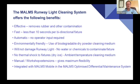Not only does it do the job extremely well, removing every form of contaminant that we've come across, but it also does it very rapidly. It uses a biodegradable compound, bicarbonate of soda, which doesn't leave any residue. It's used in such small quantities, and is cheap and ultimately very effective. It takes considerably less than 10 seconds per bidirectional fixture, so you can clean each side of the fixture in less than 10 seconds. And indeed, if they're not contaminated, it can be done even quicker than that.